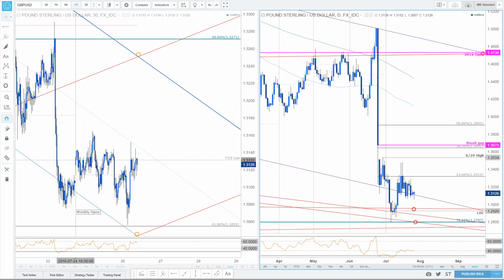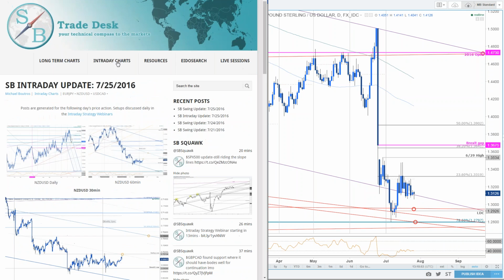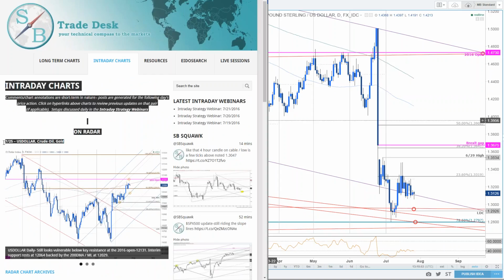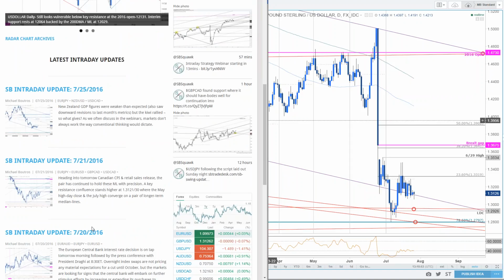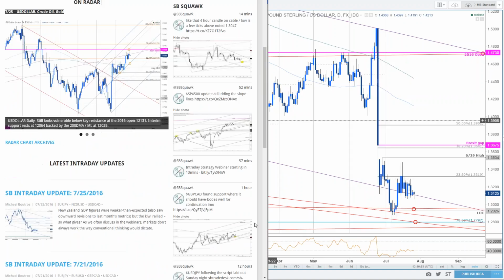All right, guys. So let's go over some of the radar charts from last night. By the way, I hope you noticed the changes to the intraday page. Just to give you a quick update, we're going to have the radar charts right on top, with longer-term charts of what we're keeping in focus. They may be updated daily, may be updated every few days, and the updates are all listed for you right here. Each webinar is listed here, so it's a little easier and more segregated to find what you're looking for as far as intraday charts are concerned.